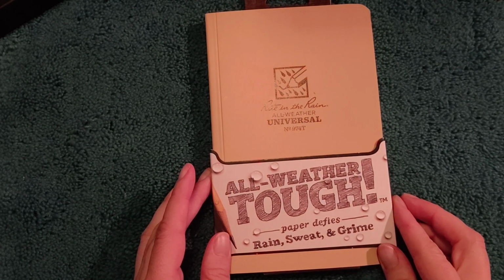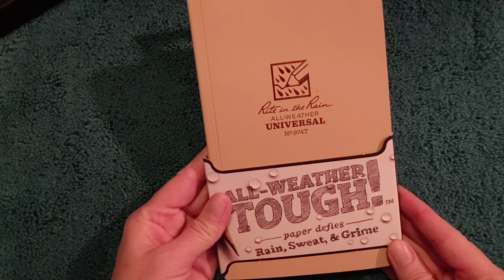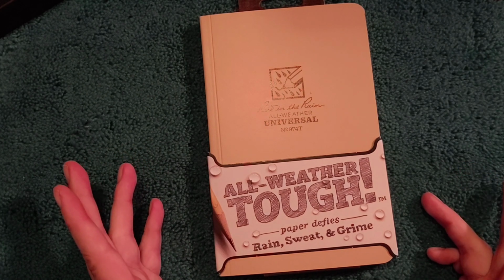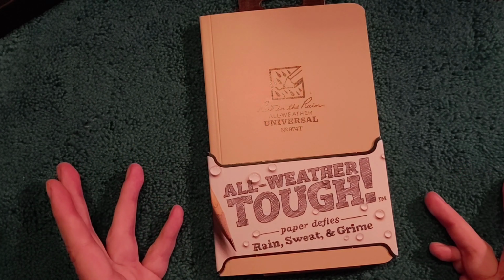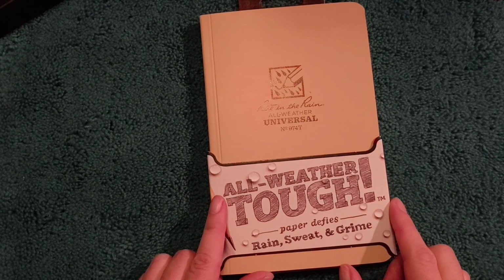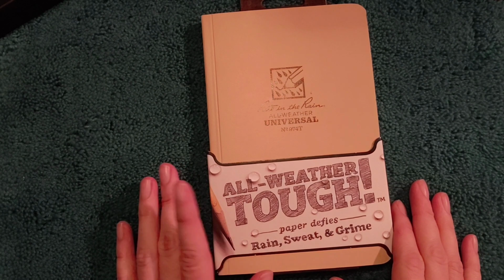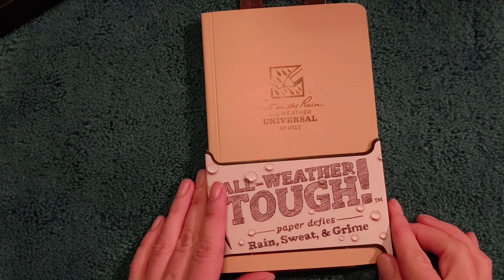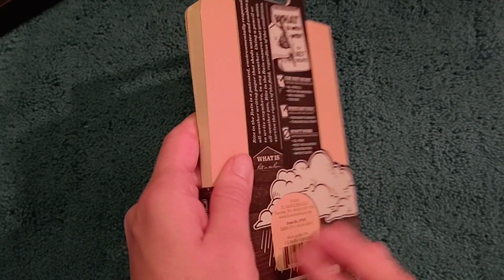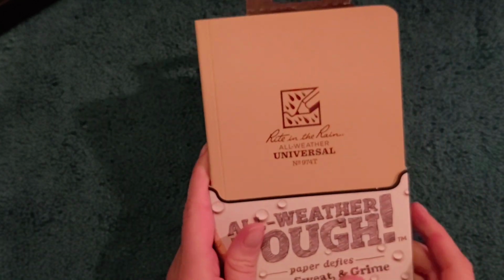To do bullet journaling, the first thing you need is your supplies. For this, I have gotten the Write in the Rain All-Weather Universal Journal. Really, for this purpose, I could use any journal. It doesn't matter, something you can write on. But the reason I went with this, as advertised, is it's all-weather, tough, and the paper defies rain, sweat, and grime. I want to be able to take this journal with me to the Grand Canyon, and I don't want to have to worry about being on a rugged trail where it might get wet or muddy. This is a pretty durable journal and should hold up pretty well because of that.